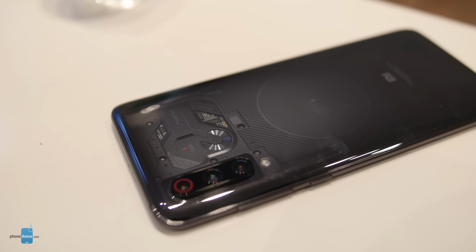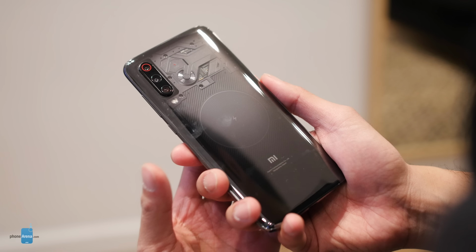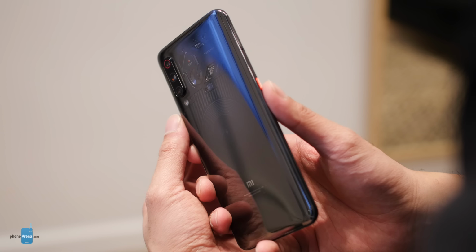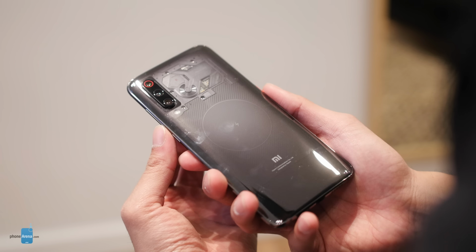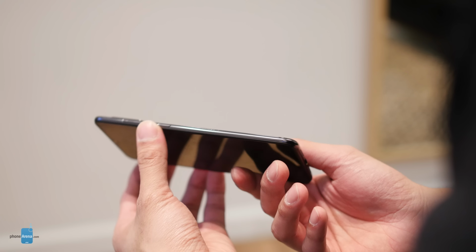Even more impressive is the transparent glass finish of the Explorer edition of the Mi 9, which reminds us of the components in a hard disk drive. It looks cool and definitely fetches a lot of attention. Even though the components in there are all static and merely for show, it's still cool looking nonetheless.